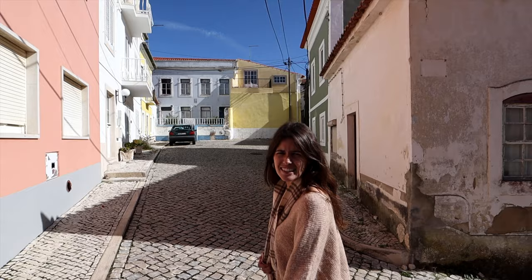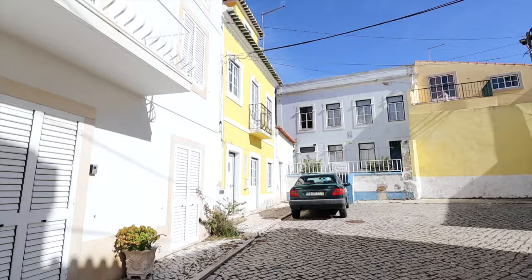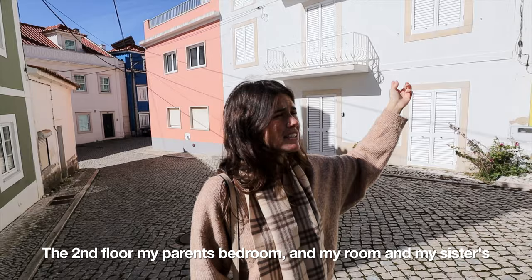Smaller. We've stayed at this yellow one for several years. This brings back memories. I used to play here a lot, but now this seems way smaller. The first floor was like kitchen and living room, the second floor my parents' bedroom and my bedroom and my sister's, and the upper one for the boys.